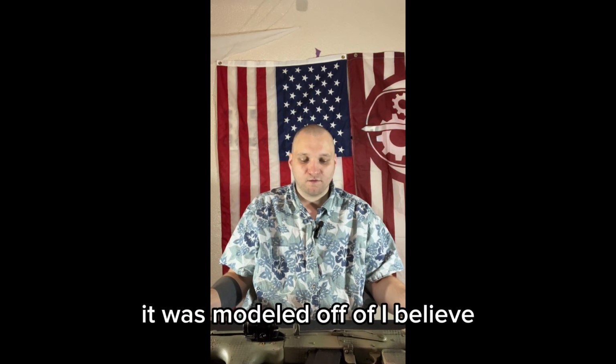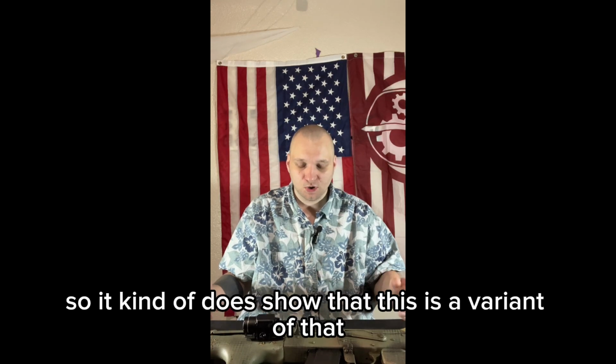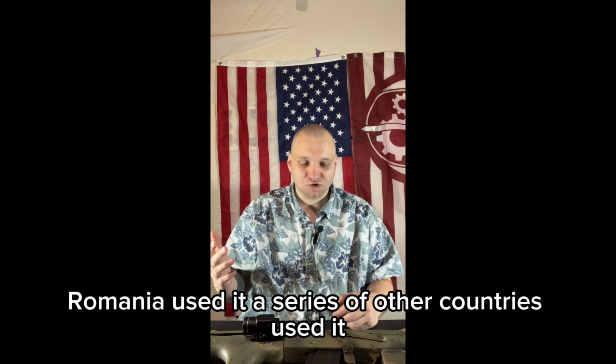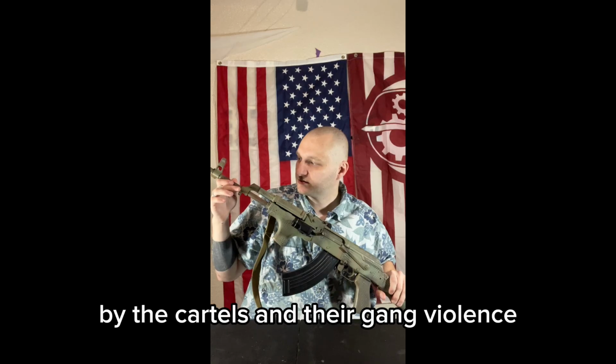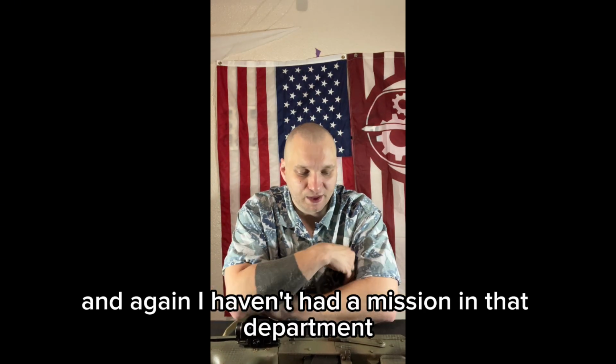It was modeled off of, I believe, the PM md. 63, which is a military rifle. So it kind of does show that this is a variant of that. It does have combat effectiveness. Romania used it. A series of other countries use it. And this rifle is currently utilized south of the border by the cartels and their gang violence. So it has a proven track record of reliability. And again, I haven't had an issue in that department.